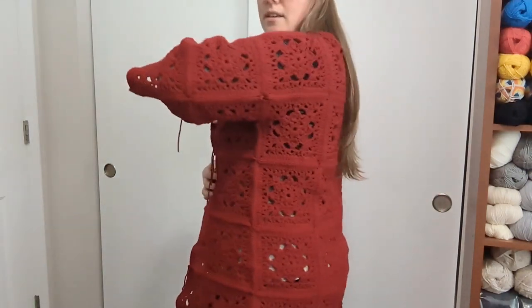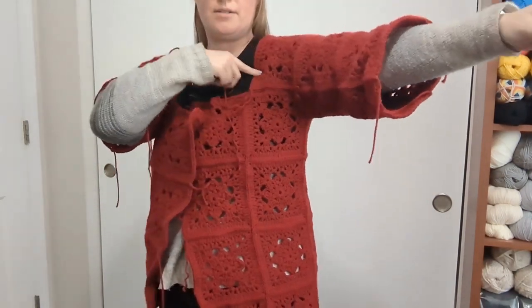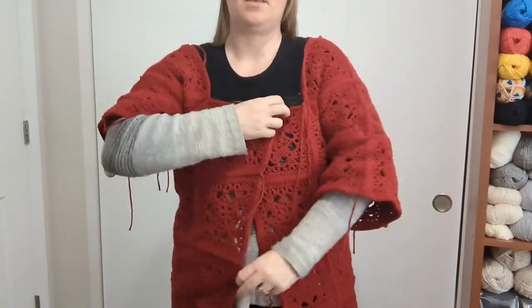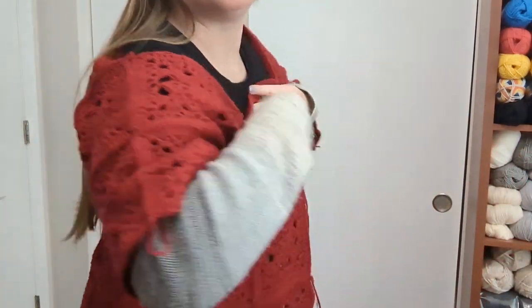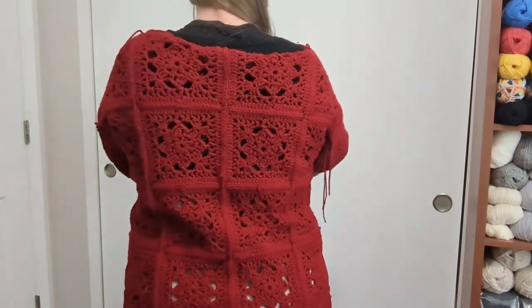So let me just move this camera so I can tell you what's going on. So here's what I'm trying next. You can see I want the two squares for the front and two squares for the front, right? And so what I've got is, this is now two squares wide that's open here. Okay. So all I've done is removed this top square from the front on both sides. And you'll see at the back here.